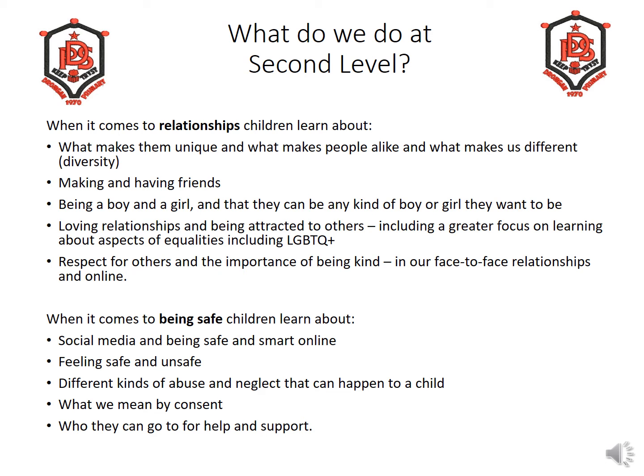When it comes to relationships, children will learn about, again, what makes them unique, what makes people alike and different, this word diversity again, making and having friends and how that changes as they grow up. Being a boy and girl, and that it can be any kind of boy or girl that they want to be. We will discuss loving relationships, being attracted to others, and there will also be a greater focus on learning about aspects of equality, including work on LGBTQ plus and making children more aware of the LGBTQ community.